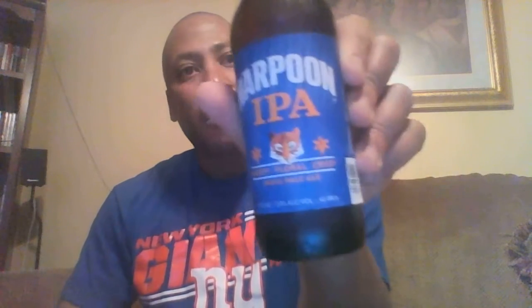This is my first time having this legendary beer, which made its debut in 1993. Harpoon Brewery, of course, is based in Boston, Massachusetts, and Windsor, Vermont. They have another brewery out there. Many consider them one of the founders of the microbrew movement that really exploded in the mid-to-late 80s, expanded into the early 90s, left, and came back again.